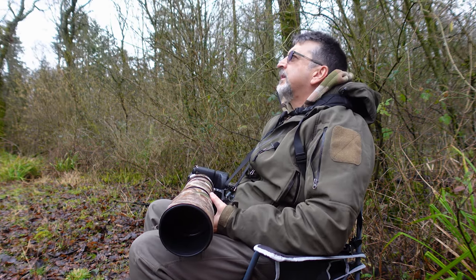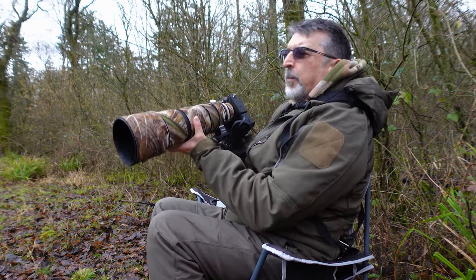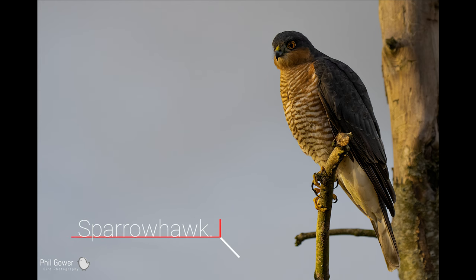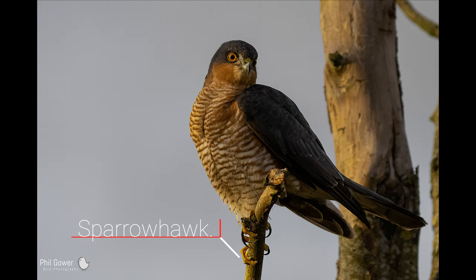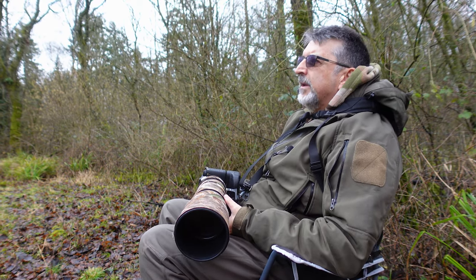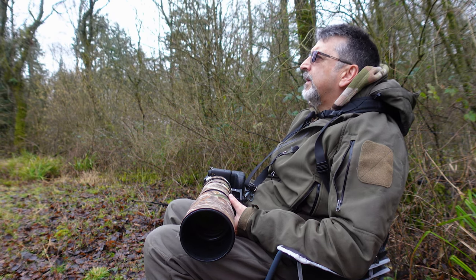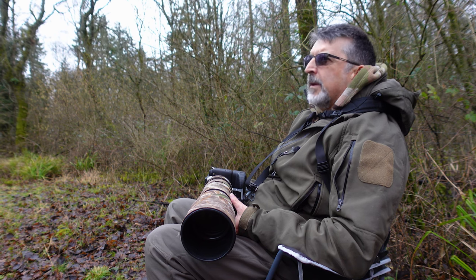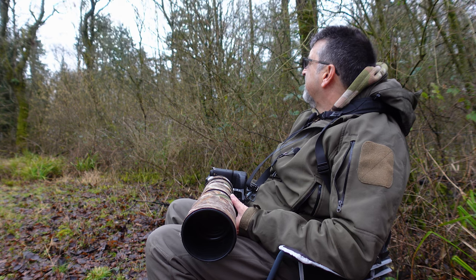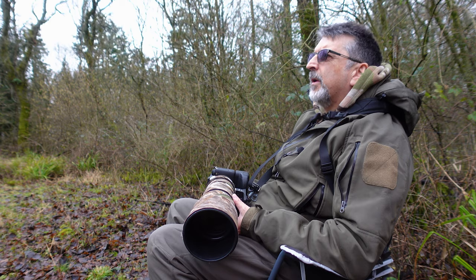Sparrowhawk just flew over. In fact, the sparrowhawk's just flown in and perched up in the tree. A little bit high up, let's see if I can get a couple of shots. He's off, yeah, beautiful specimen. Didn't stick around for long, beautiful bird. Let's hope he doesn't spot the hawfinch. And it was a he, it was a male sparrowhawk.